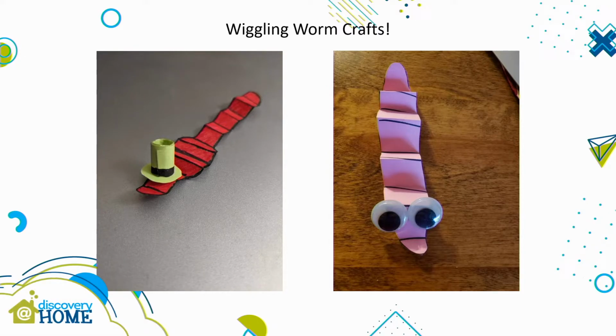When I see that hat, I think about how worms like to hide from the sun. Because they have that moist, slimy skin, they need sun protection, just like we do. They can get sunburned, and they can get sunburned really easily. So that little hat might help this guy to stay safe in the sun.